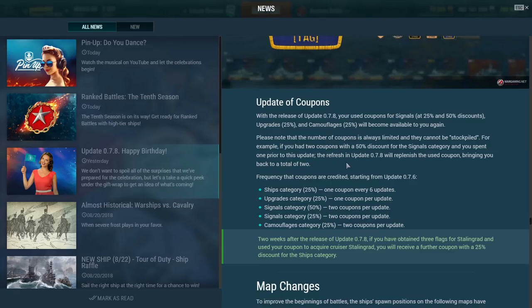Pretty much what they're saying is you can't sit on your coupons and dump them all at the same time. Pretty much I believe it is every update or something you will get these coupons, and what they're saying is if you never use them, the number will always be the same. You cannot stockpile them. You must use them in order to get a new one.